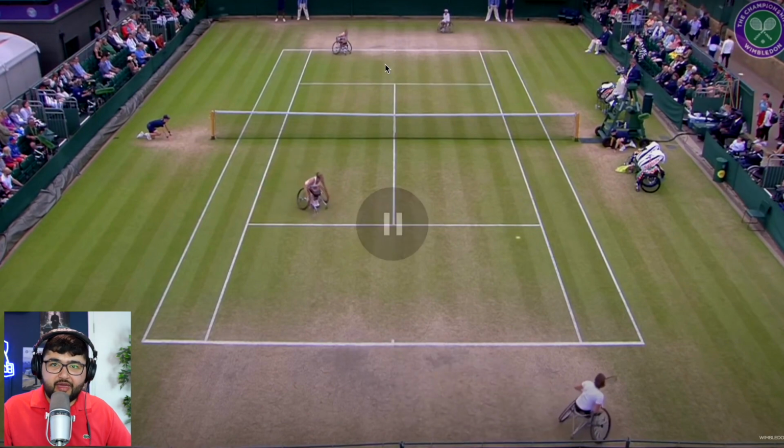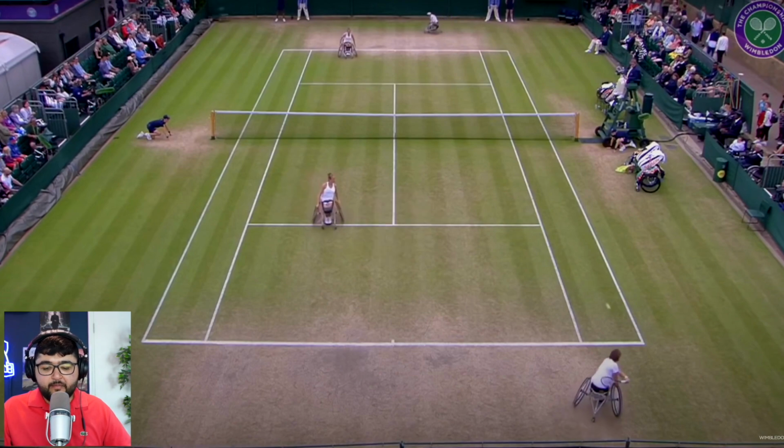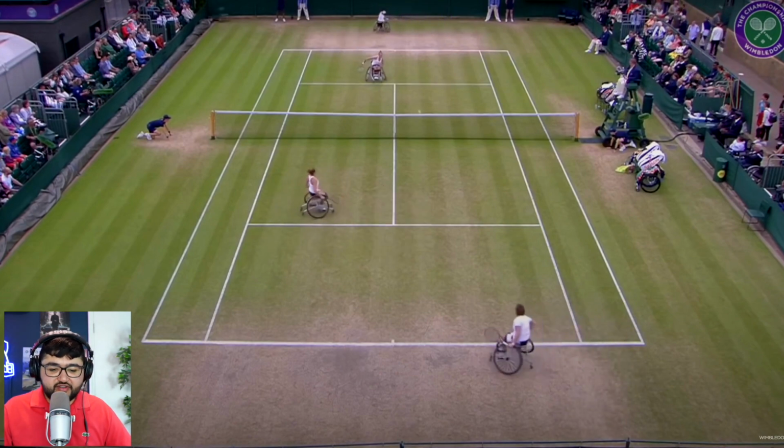So can you imagine to time it? You can't stop your chair. Because if you stop and the ball comes to you, you ain't got the momentum to go. So I think that's why she's doing circles, right? To keep the momentum of the chair moving so that she can move to any side, right? She's just doing circles.